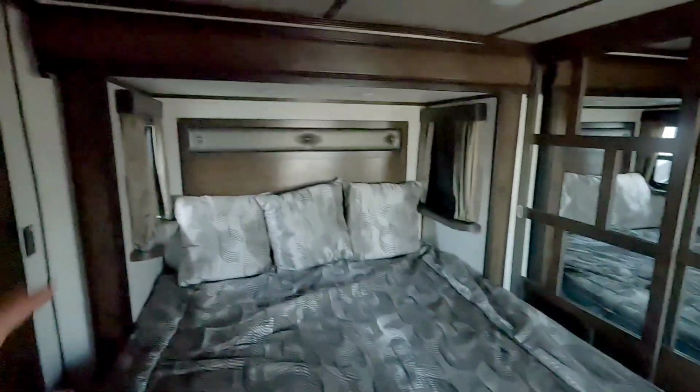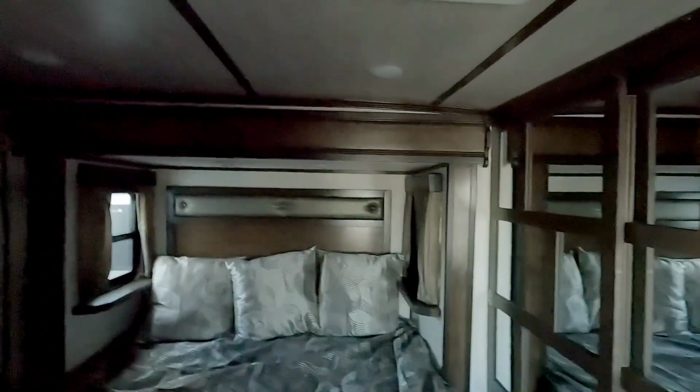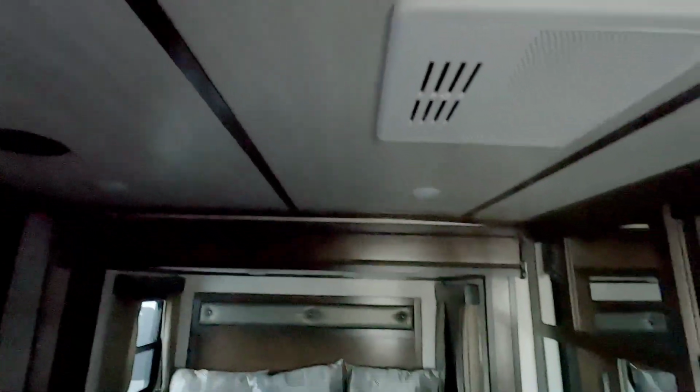TV already hung. You have a king-size bed, and I like how it's positioned in the side of the slide versus the front, because it gives you a lot more space in here. It feels more custom, more open. Got a lot of room in front of the bed right here to move around as well. And I love the headboard. This just looks really, really nice. I like the contrasting ceiling panel versus the wall panel as well.